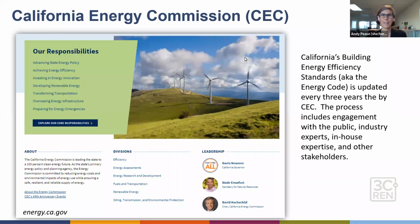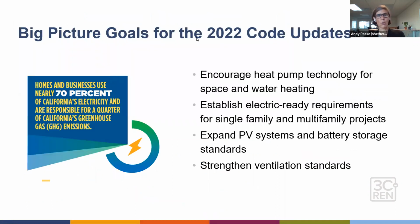So here we go. As a reminder, the California Energy Commission is the one that's in charge of our energy code, and they do great work in trying to have us follow our state's goals for energy efficiency and reduced carbon. So it's a 3-year process, tons of engagement in order to get to where we are today. And then, of course, they're already starting on the 2025 code cycle because that's just how we roll. So the big picture goal is that we're moving away from carbon as quickly as we can. So that's going to be all electric.